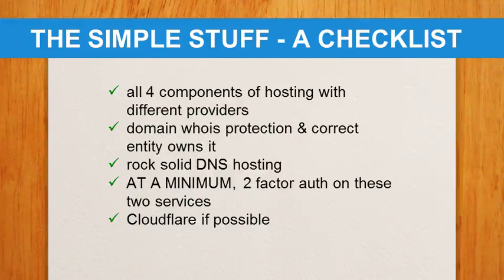So the provider we use for DNS hosting is Cloudflare. It's actually free. It's one of the top 10 fastest DNS providers in the world. And it does a whole bunch of other stuff, website acceleration, security, and some other things that just make your website faster and better and more secure. So check it out. If you can't use Cloudflare, then it's worth checking out Amazon DNS. That would be my second choice.